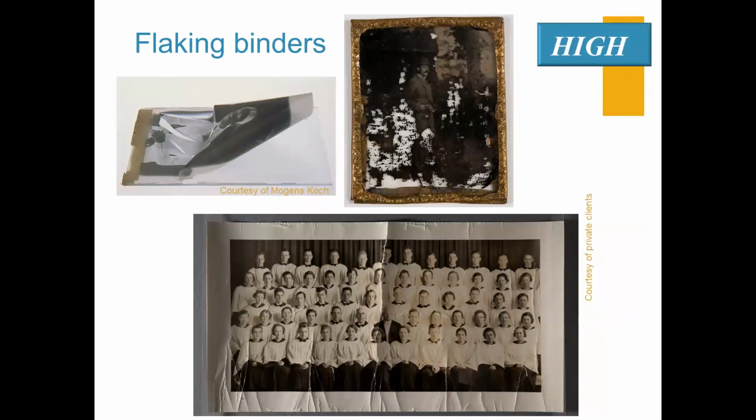In photographs on glass, flaking or delamination may be due to glass deterioration, as seen in this negative on the top left. It's just kind of caused the haziness on the glass. The severe damage in the ambrotype at the top right may have multiple causes. I would put these three objects into the high category.